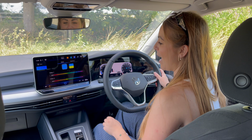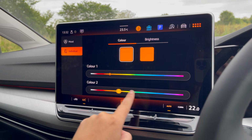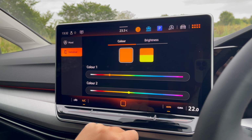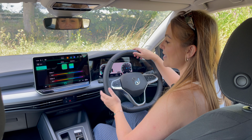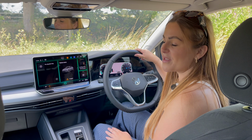Let's talk about that ambient lighting. As you can see, there are hundreds of colour combinations that you can choose for on your Volkswagen Golf. But if you don't fancy playing around and you want to quickly change your colours, you can use the voice assistant.